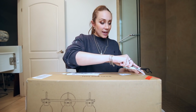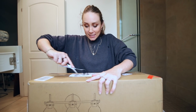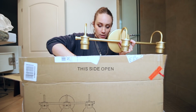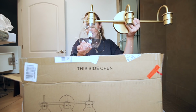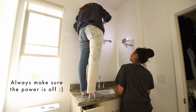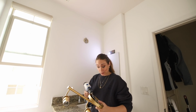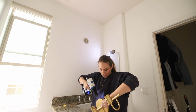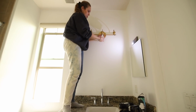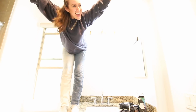Next up, we're gonna install the new light fixture. Since we're doing a mixed metal look in here, I feel like it's going to be perfect. So pretty, and the globes are a little bit of a round shape, but also straight on the bottom. Oh my goodness. Now we gotta turn the power off, get that rusty light down and out. I've been doing a lot of electrician work lately. I just did it in my closet, now I'm doing it here. I'm becoming a little bit of a pro. Moment of truth before we screw it in. Yay!